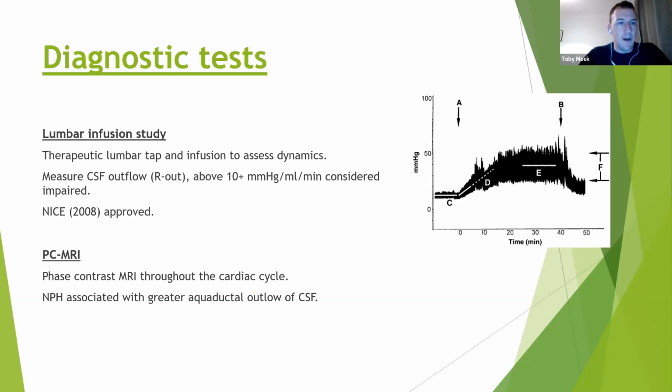The other thing we also do is a lumbar infusion study. That would be a therapeutic lumbar tap, so a normal lumbar puncture and then removing up to 50 mils of cerebral spinal fluid. Alongside this tap, they would slowly infuse a small amount of fluid, and then see how long it takes that newly infused fluid to be reabsorbed. The idea is you're looking at the reabsorption, which we tend to see is often impaired within normal pressure hydrocephalus. They calculate this very clever figure called the R out, which is the CSF resistance to outflow, and a clinically meaningful figure there is over 10.